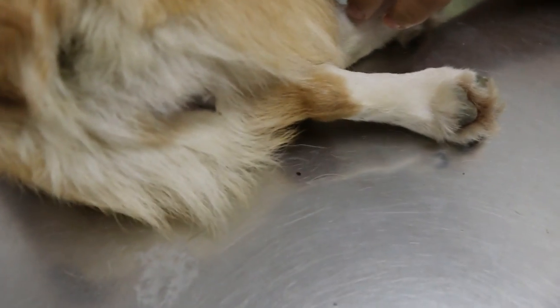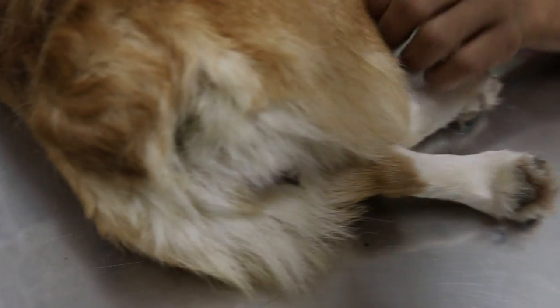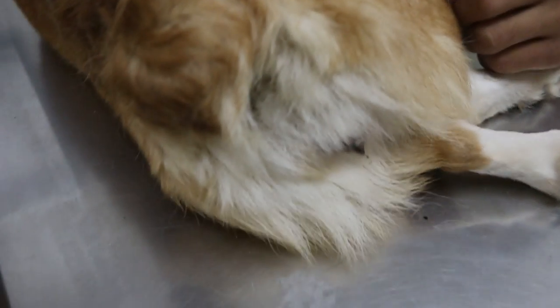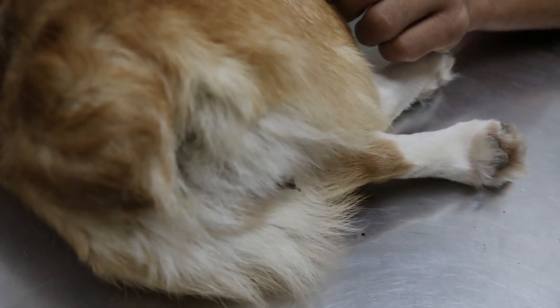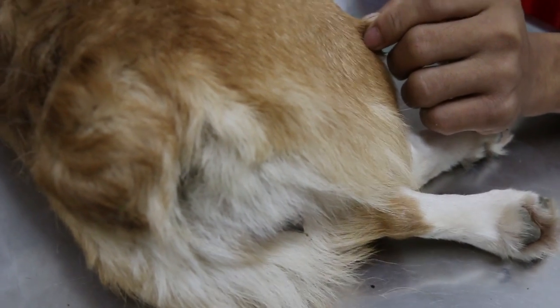When it reaches the lowest, normally it's about 37 to 38. Then you know, and it will go up again. That's why I say if you don't take it every 4 to 6 hours, then you miss it. Let's say tomorrow you take it and see the same temperature again. If you take it every 24 hours, you cannot tell.